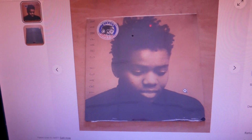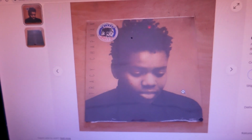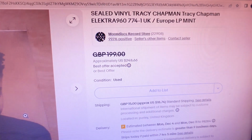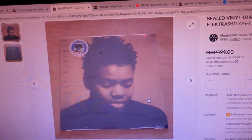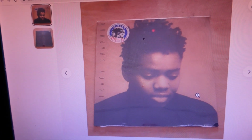Was curious again. Did a quick search of Tracy Chapman on eBay. Looks like the top selling item is a sealed vinyl here. Let me show you. There it is. A sealed vinyl of Tracy Chapman, Electra. This is from the UK. It looks like it sold for about $250 US, $199 their price. There was another one from Canada that also sold for a similar amount.